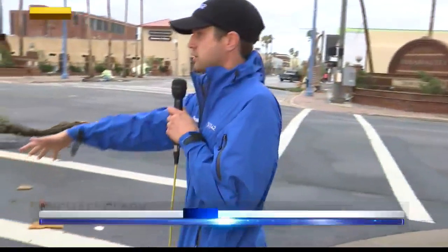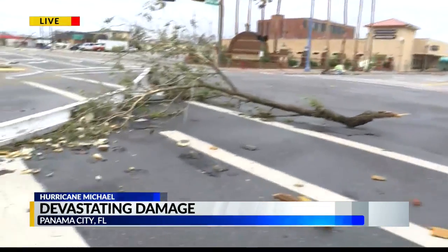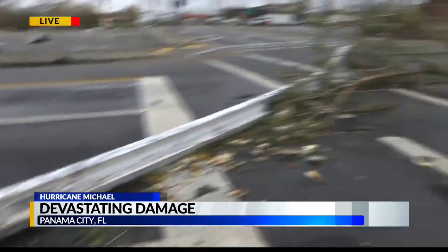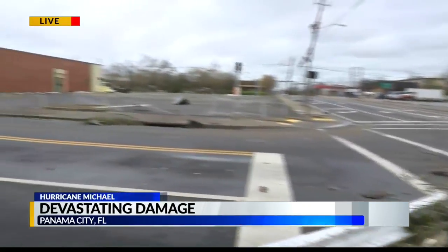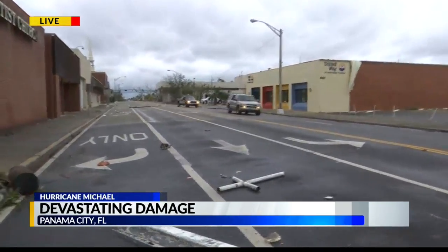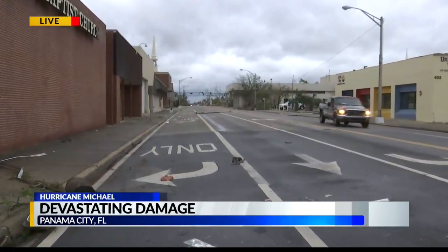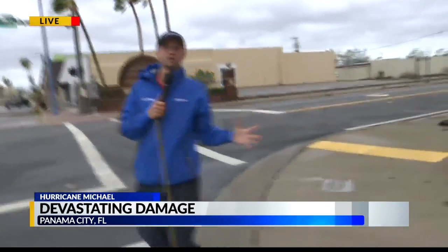And first, I want to call your attention to what's most immediately visible here just in the streets of downtown Panama City. This is what looks to be a guardrail of some sort, and then also a tree branch. This is stuck in one of the main intersections of Harrison Avenue and 6th Street. And as you can see here, there are cars that are still coming down the street despite there being a downed line straight ahead of you there. There are power crews that are going to be working to clean some of this stuff up. We're not exactly sure if that's a power line or a telephone line, but there are all sorts of lines and poles down all over Panama City.